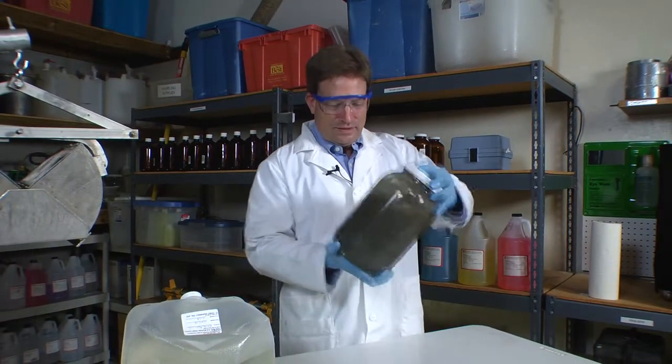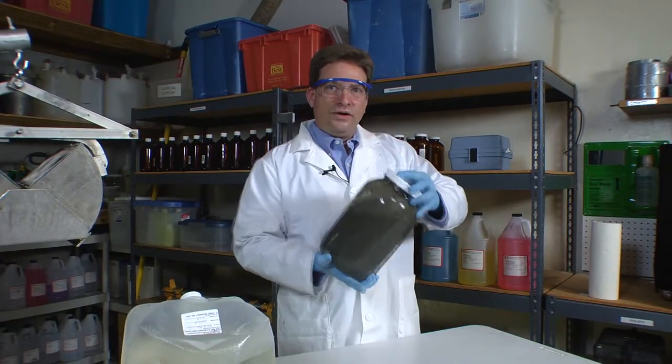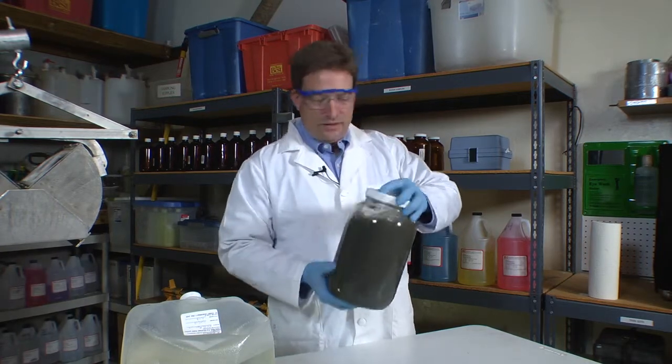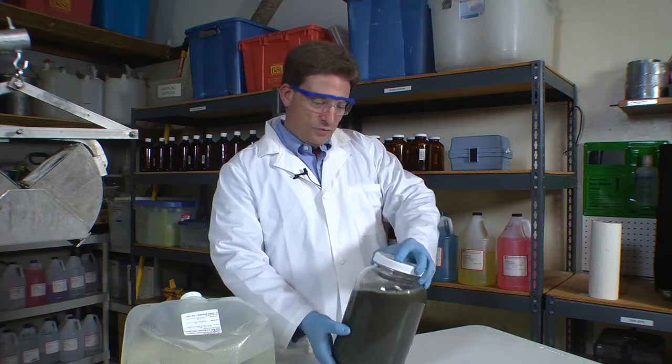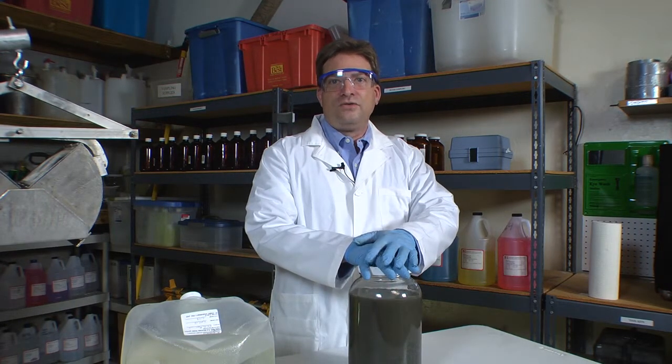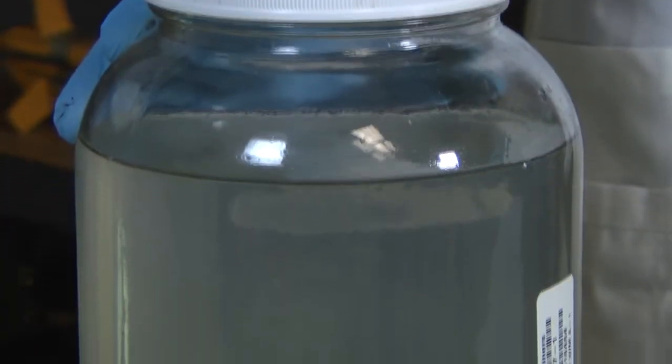Ordinarily, the laboratory would use a mechanical mixer or a rotary mixer. And what will happen from this point is that it will be mixed for half an hour, and then it will be allowed to settle for an hour. The water is then filtered or centrifuged and tested for chemical constituents and toxicological effects.